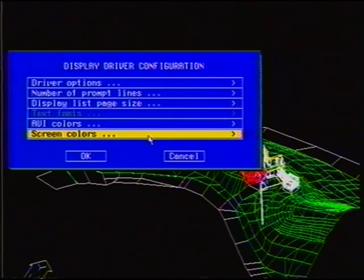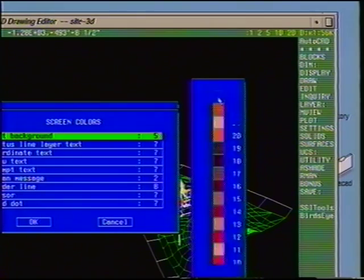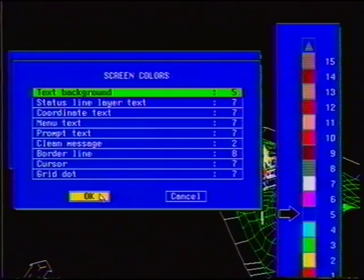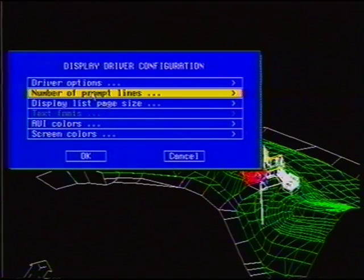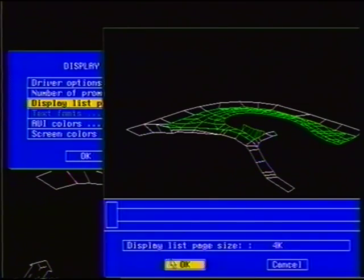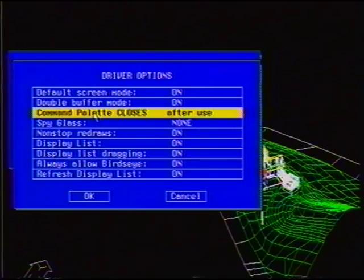For example, we can go in here to Screen Colors and say I'd like the text background to be a different color. We can pan through a variety of colors until we get the ones we like. We'll stick with the blue. We also have things such as number of prompt lines can be easily changed, display list page size, and the driver options. For example, we can say we'd like to have the command palette iconify after use.